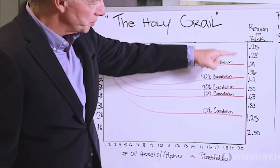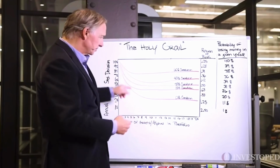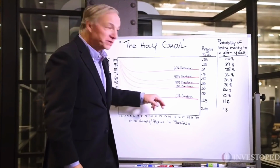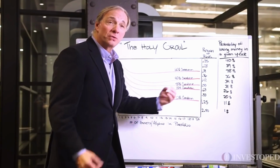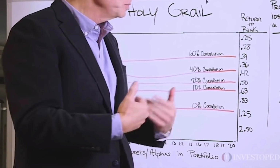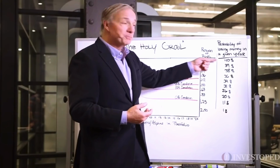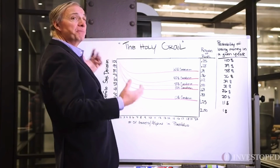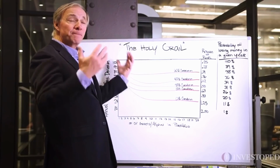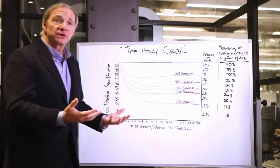So this is the return to risk ratio for each one of those. If I can get 0 correlation and I have 15 to 20, I'll have an information ratio, a return to risk ratio, of 1.25. That means my probability of losing money in a year is only 11%, as distinct from 40% with any one of them. So that's the power of portfolio construction and the power of diversification. It tells me what I have to go after.